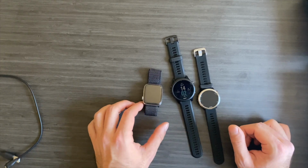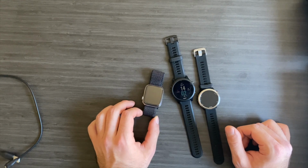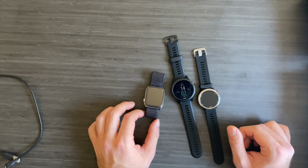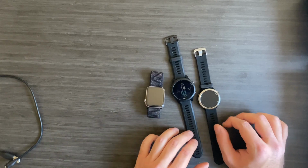The Apple Watch battery is this Series 5. I believe it's like 5 hours, and I think the Series 6 extends that to 6 hours. So it depends on how fast you run a marathon or even a half, whatever it is. You could get away with that. Otherwise, you would need one of these Garmins.